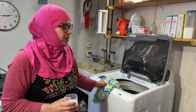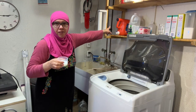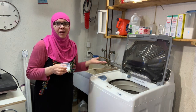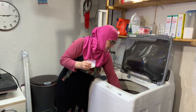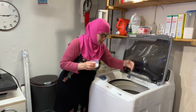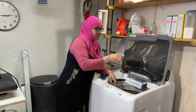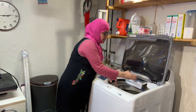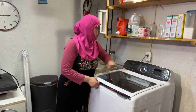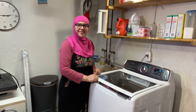I'm gonna go ahead and start a load. So this is how much I'm gonna use. This is my basic cap that came off of this jug. So you literally fill it up halfway. That's gonna be enough, plenty, for an entire load. So in here, I just put my son's baby Yusuf's blanket in there, and he uses that every day. There's some towels and some clothes in here. It's my dress from yesterday. So I just place it into the dispenser, the detergent dispenser, close it up, and then start. That's it.